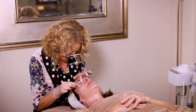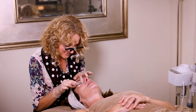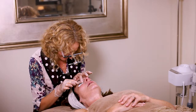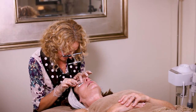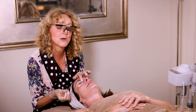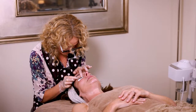These are all the things you have to be so careful with. I can sleep on my side, I can sleep on my face, and I don't have to worry about my lashes. Whereas, with lash extensions, you cannot do that. And I can wear makeup on top of it if I like, which you also can't do with lash extensions.